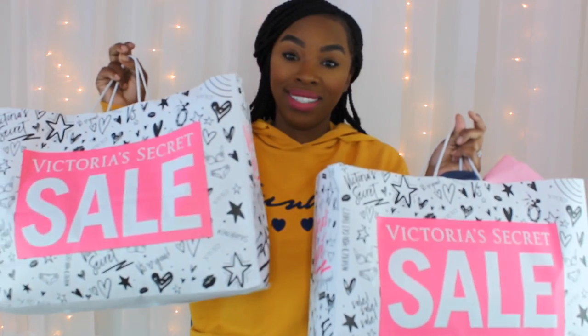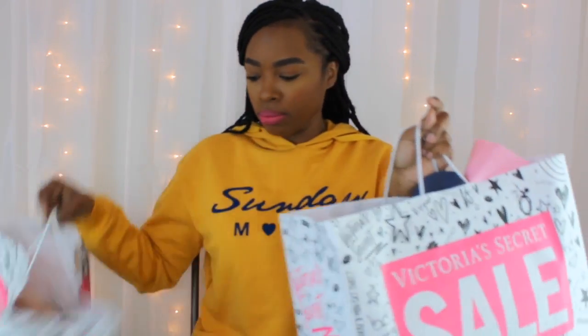Today I'm here to do a Victoria's Secret semi-annual haul, and I'm going to show you all the things that I got. I have 3 bags, but I just put them into 2. First, I got these 2 sprays.